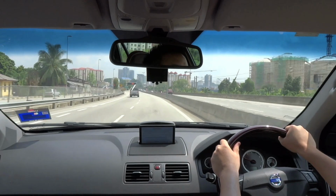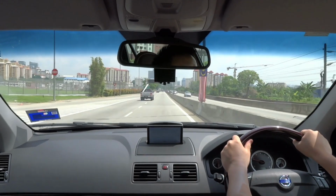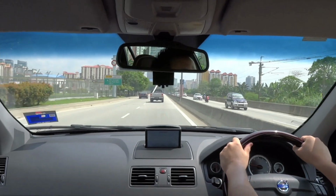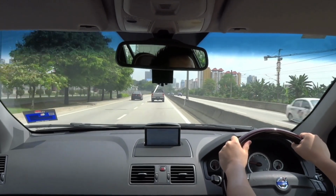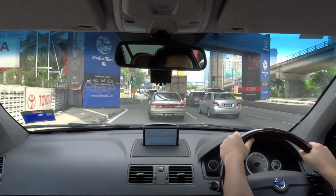The seats are comfortable, and the two front ones have plenty of adjustments, making it easier for people sitting in front to find their correct position. The dashboard looks dated, but it is functional. All of the controls are where you would find them.